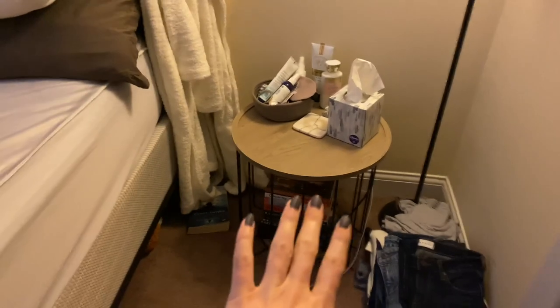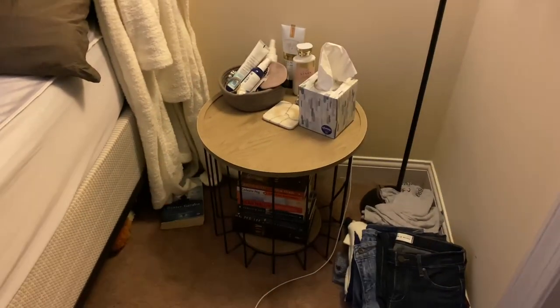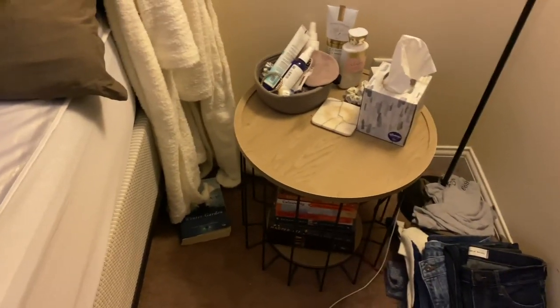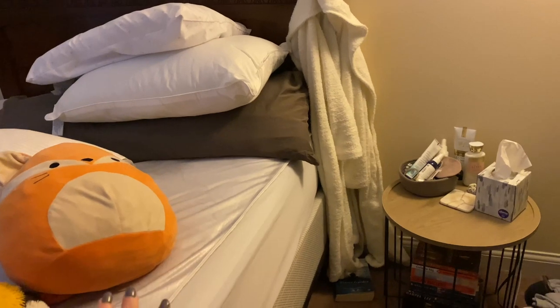So don't mind the mess, this is just real life. These are clothes I need to get rid of and just everyday junk. But these are the side tables we have now. I also have my sheets in the washer, which is why that's awful.